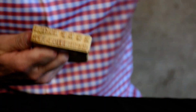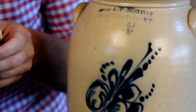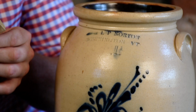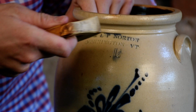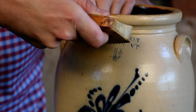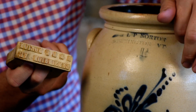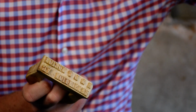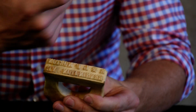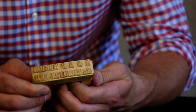So I'll show an example of E&LP Norton stoneware in leather hard state, a day or two after a piece was thrown. This would have been stamped into the clay and then make the legible stamp, E&LP Norton, Bennington, Vermont. But this was made, like I said, out of stoneware clay and fired at high temperature, like the vessel I just showed you.